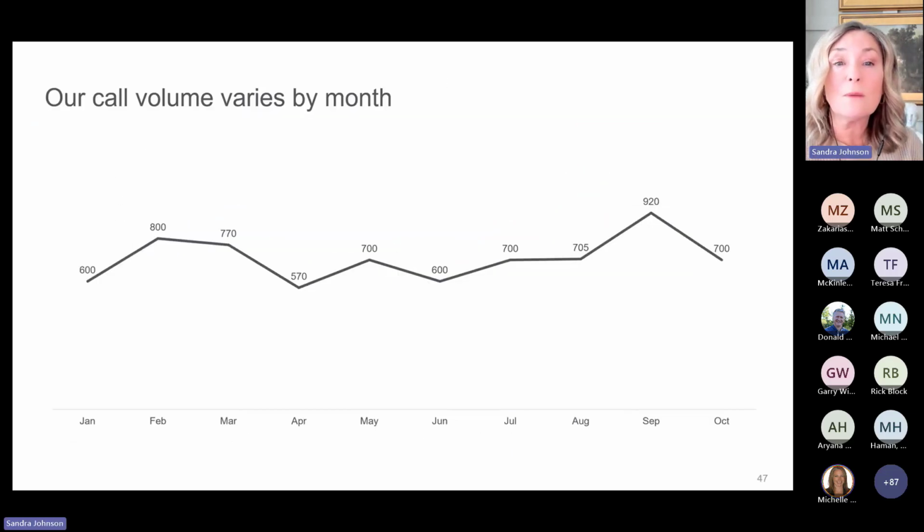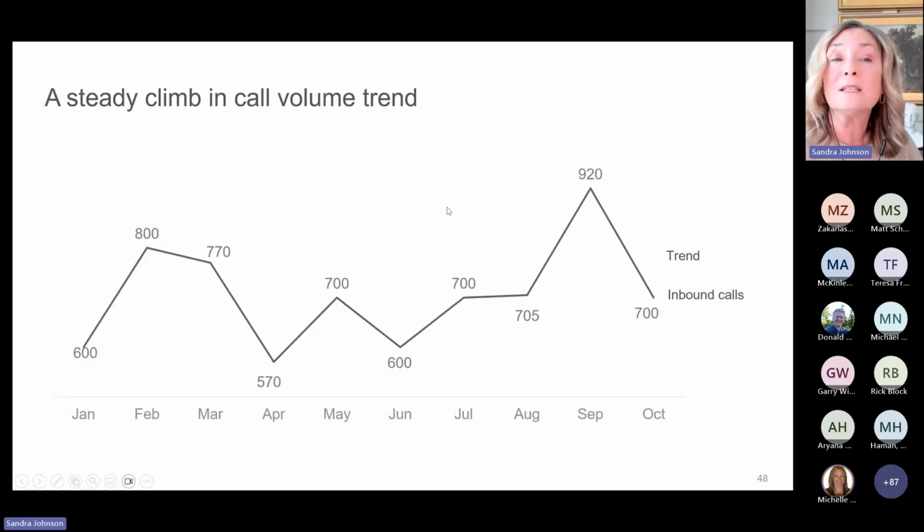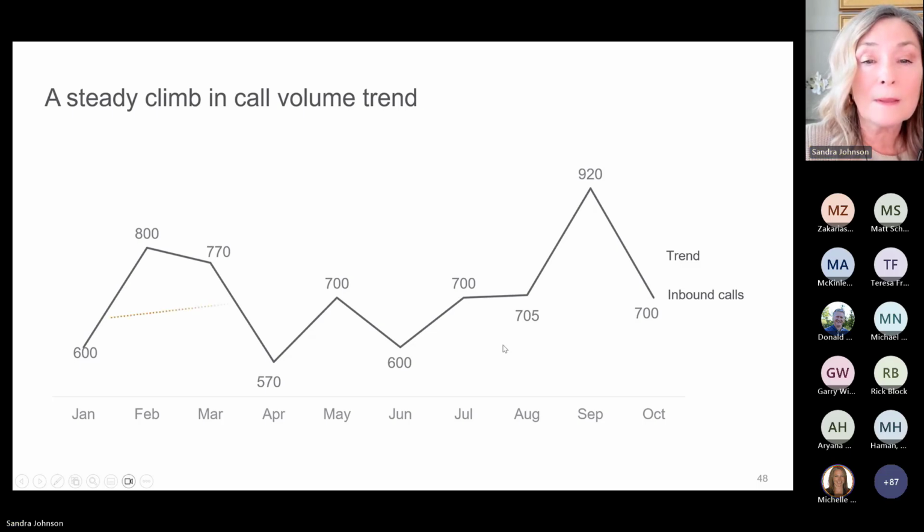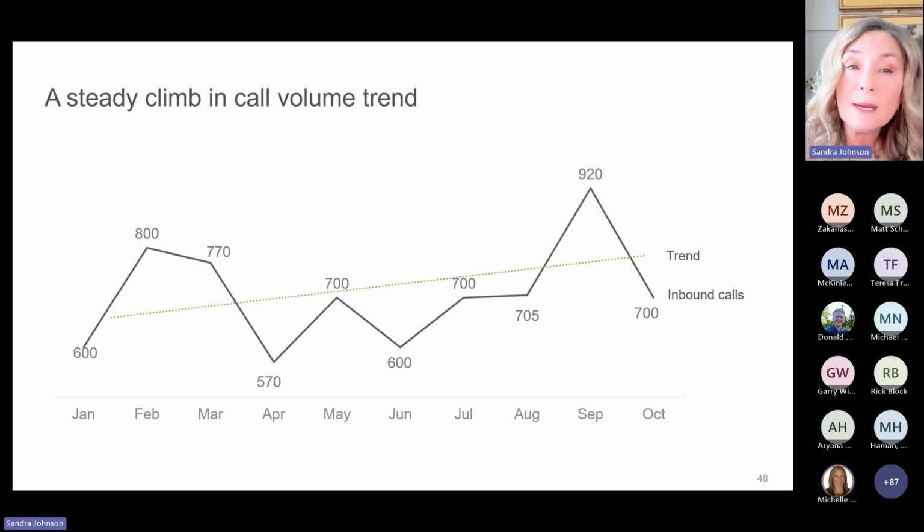Well, does our call volume vary by month? Well, then let's simplify it. Let's take out all the grid lines and all the extra colors and everything, and let's talk about that volume difference. That's one kind of purpose. What if the purpose is to demonstrate a steady climb in call volume trend? Well, okay, so now we have the inbound calls. On click, we can add a trend line to show the success that we're achieving.